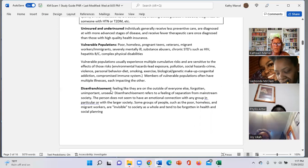And then what's disenfranchisement? Okay, feeling like they're on the outside and they're forgotten, right? You feel disenfranchised, you feel kind of on the outside. Nobody's really paying attention to you. Those are those vulnerable populations, right? Maybe the poor, the homeless, the migrant workers, they feel invisible.